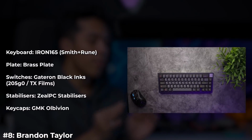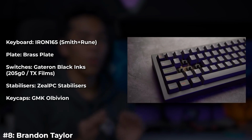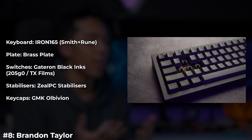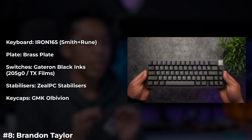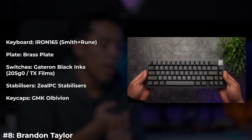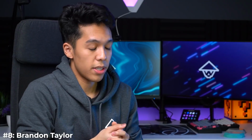Alright, so the keyboard itself is an Iron 165 with a brass plate. The switches are Gateron Black Inks lubed with 205G0, which is an amazing choice. You literally can't go wrong with black inks, and it always sounds really good. I don't know if it's possible to change the plate, but I probably would have changed the plate to aluminum or maybe FR4 or a PC plate like with Andy, but still looks and sounds amazing.